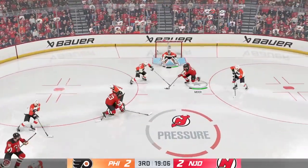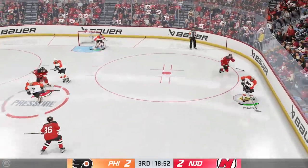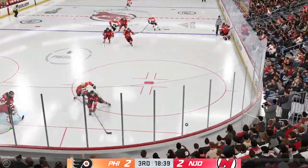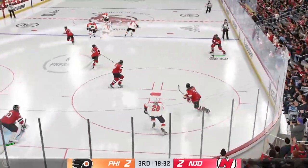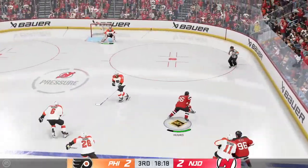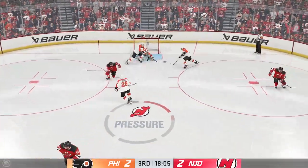And that's knocked away by Niskanen. Puck grabbed by Bratt. Good hit on the play. Quick feed to Konecny. Launches him into the boards. Moves the puck up to Siegenthaler. Through the neutral zone up along the wing. Centering feed! And that goes off someone in front.